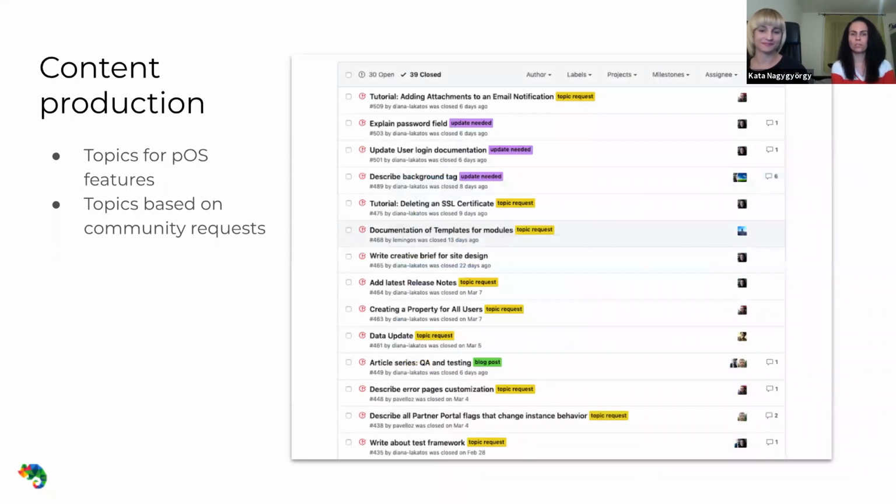For content production, we have two main sources of topics. One of them is platformOS features that we want to document, and the other one is any topics or updates based on partner needs. For example, some larger groups of topics we added were the documentation for modules, including other module-related content we are working on, like the content plans for the module marketplace, new functionality on the partner portal, like billing, data import, export, or model relations.